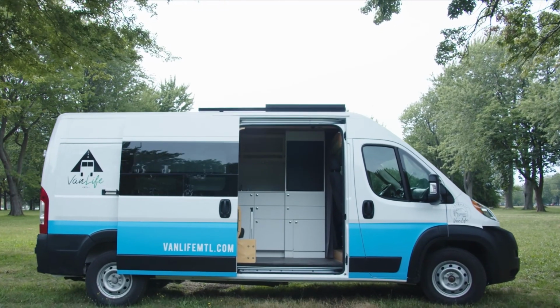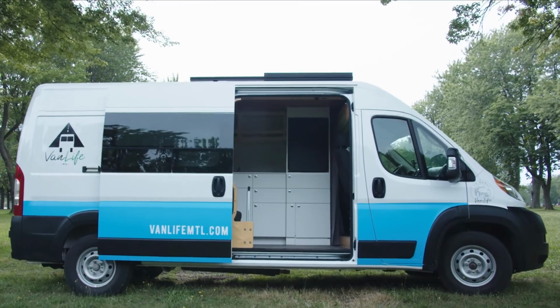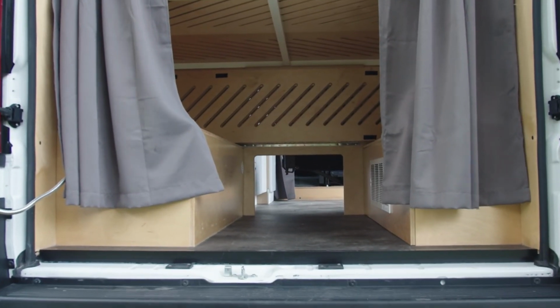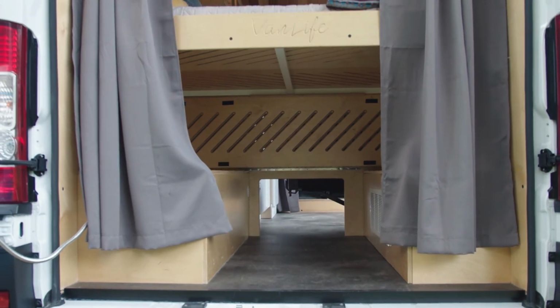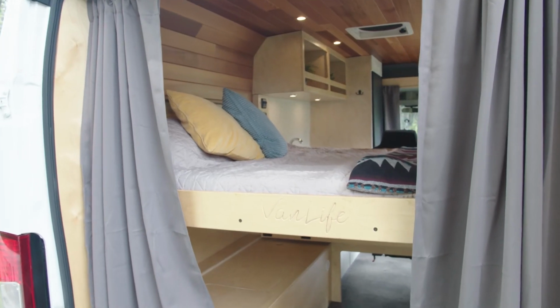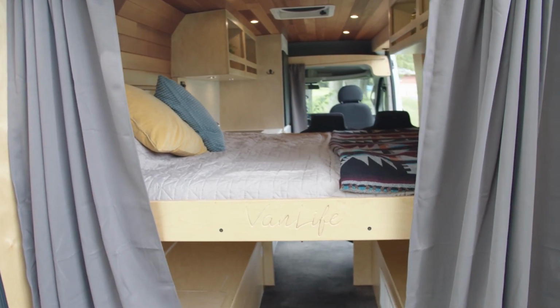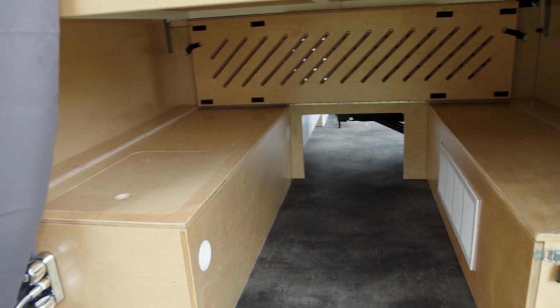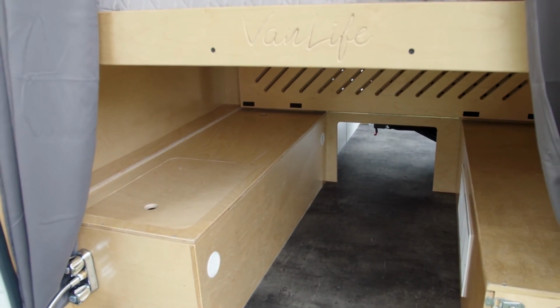Storage. You will be surprised how much storage space there is in your van. The biggest space is under the bed, where you can stow your suitcases and other camping items. The storage varies depending on how many passengers there are. With only one bed, such as a van for 1 or 2 passengers, you will have enough space to store 2 bicycles in addition to all your personal belongings.